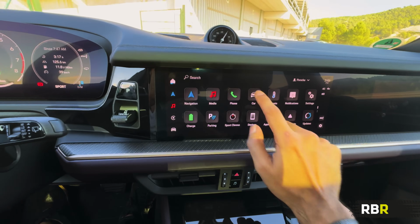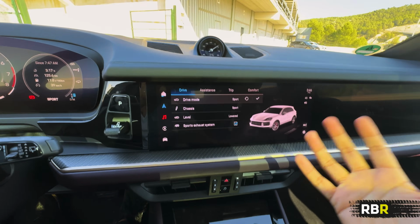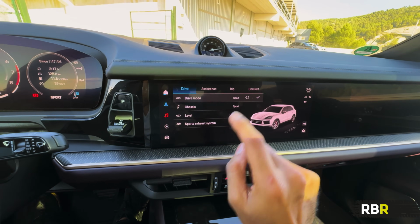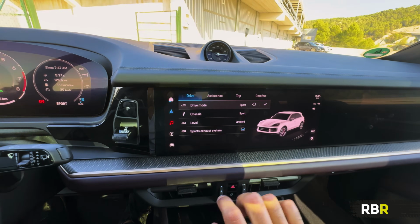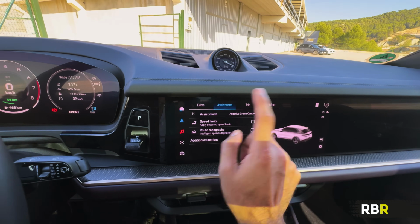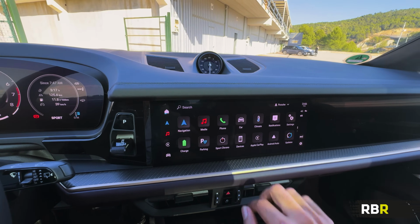You've got nice big touch points in this car. So when you're driving, it's safer than usual. Most other manufacturers often have small little buttons here and there, but the touch points are pretty decent in the Porsche ones for you to navigate around. So that's good. It's all nice and clear. And of course you can customize the screen as you like.